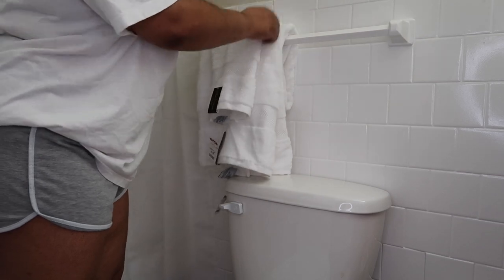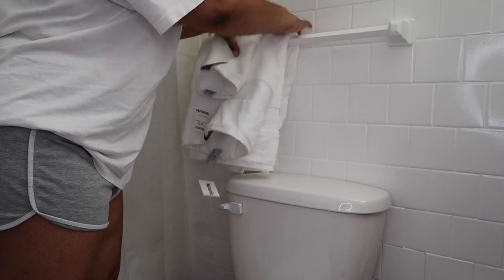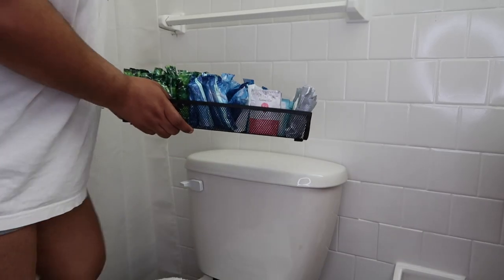Because I wanted to put them like that, but I didn't realize that my towel bar was so close to my toilet. And it would be fine, but I have something that I'm putting on top of the toilet, which you'll see later on. So, child, I had to go figure out how I was going to fold them.